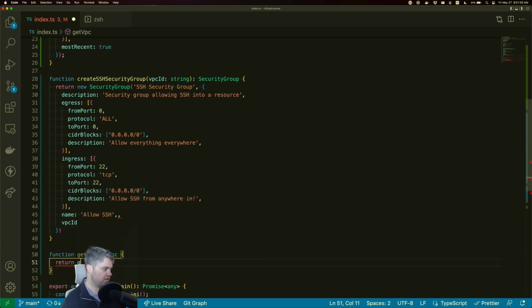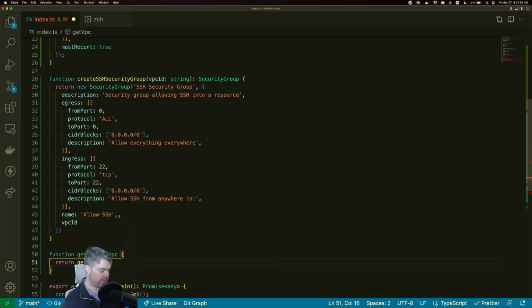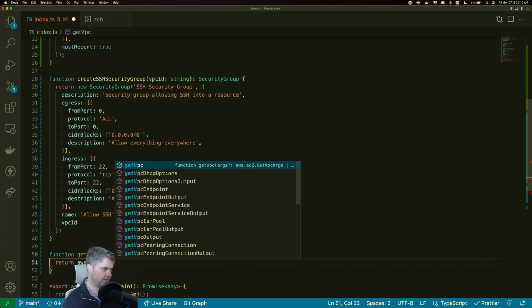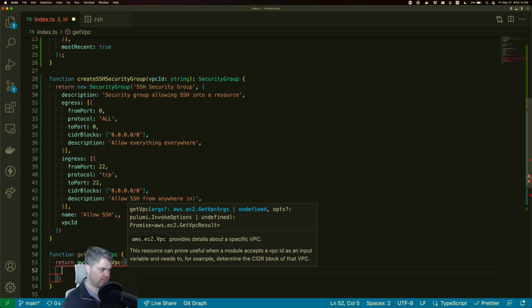We're going to return. Okay, so there's this getVpc from AWS EC2 VPC. Oh, that's not going to work. Okay, hold on. AWS EC2 getVpc from this. Arguments.